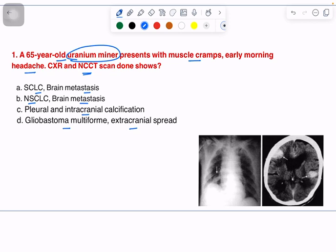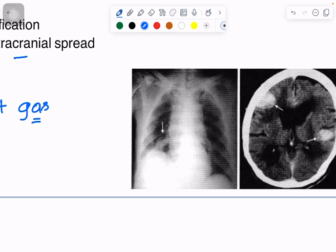What you can make out in this patient is that the individual is a uranium miner. Uranium miners are at risk of exposure to radon gas. This radon gas is an inert gas that is a product of uranium decay. In uranium miners, where there is exposure to radon gas, the type of bronchogenic carcinoma most commonly observed is small cell carcinoma of the lung.